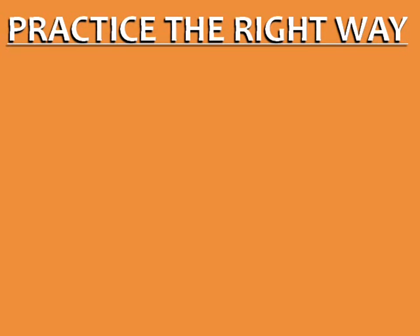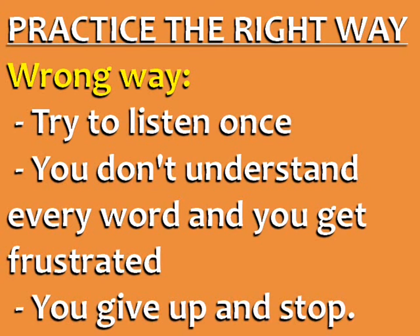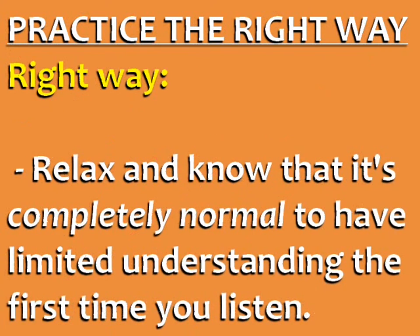Tip number 2 is to practice the right way. What does this mean? Well, there is a right way and a wrong way to practice English listening. The wrong way to do English listening practice is to try to listen once, you don't understand every word and you get frustrated, so you give up and stop practicing after the first try. To do English listening practice the right way, the first step is to relax and know that it's completely normal to have limited understanding the first time you listen.